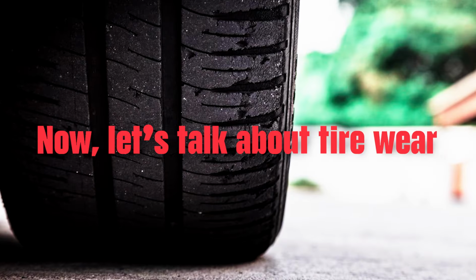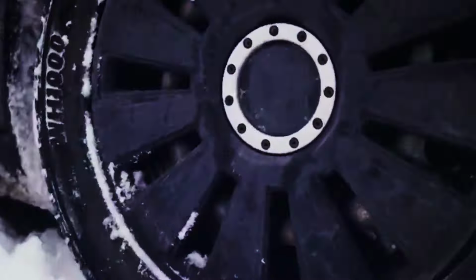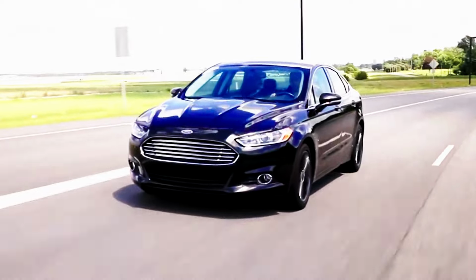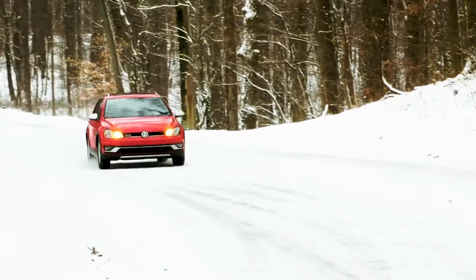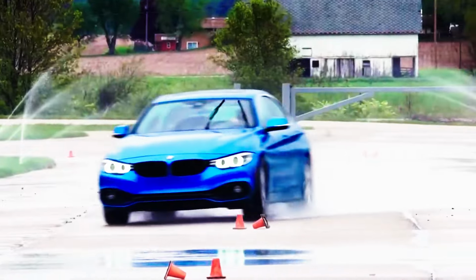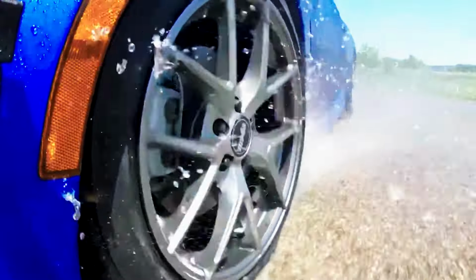Now, let's talk about tire wear. High-profile tires are designed to absorb road imperfections more efficiently than their low-profile counterparts, which means they provide a smoother ride. This can lead to less wear and tear on the tires themselves, extending their lifespan and saving you money on replacements. Plus, they're generally more durable, so you might spend less on maintenance in the long run.